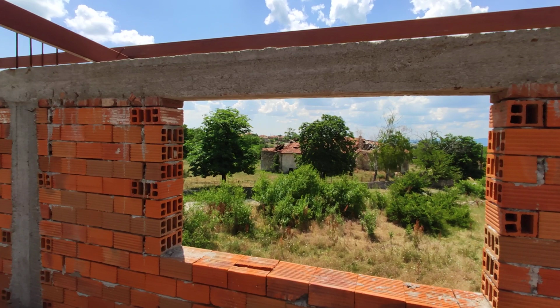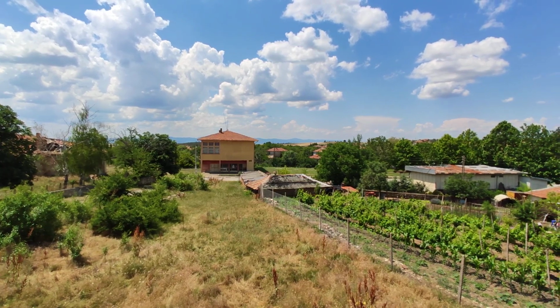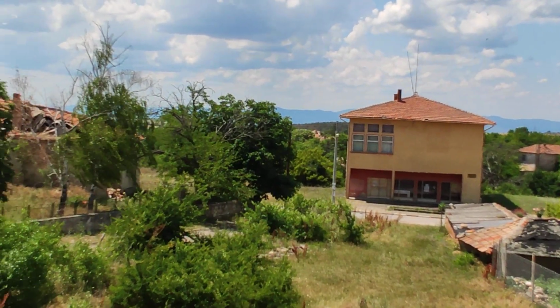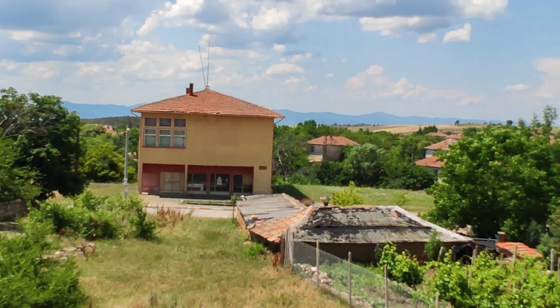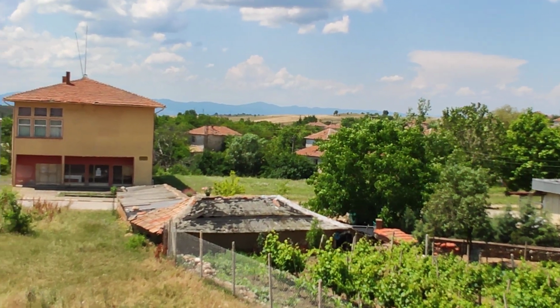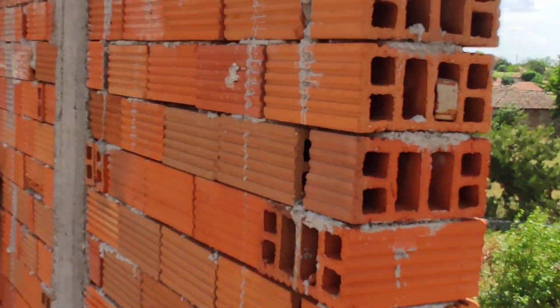You see a big concrete ring running around the top and then massive windows, at least 2 metres wide, and I would be tempted to open that up even more and really make the most of these views. It's a little bit hazy today, my camera never does it justice, but it's a beautiful place to have a living space or a bedroom and sit out and look over that. And even though we're right by the centre of the village, it's so quiet, so peaceful.